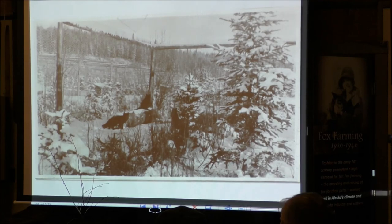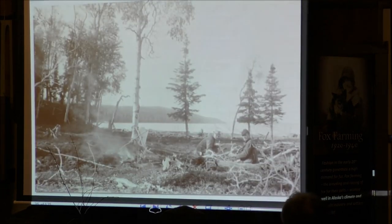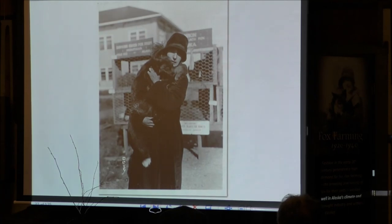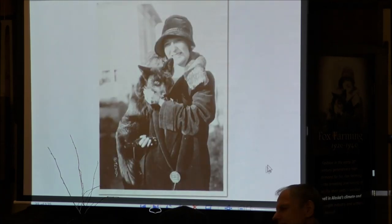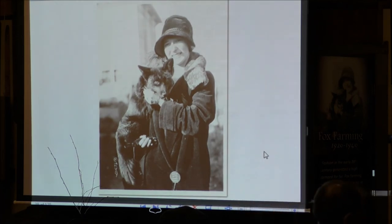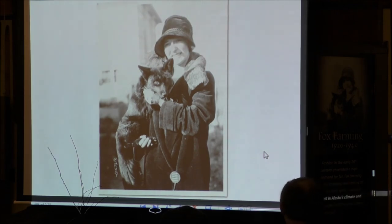They grew the silver. So you saw the pictures of Mickey Williamson with her black fox around her neck. They're called the silver phase. They're red foxes, but they just have the dark coats. I've seen them on Calder Island, but I've never seen one on the peninsula. A single pelt in the late 20s was selling for an astronomical price. Hundreds of dollars. 700? Oh, more than 1,200, I was thinking.